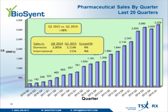Now, in this case, what I'm showing you on this slide shows you Q1 up over Q4 of 14, and in fact was a record quarter for pharmaceutical shipments at 3.229 million. But you see in a call-out box that we have in this graphic that the domestic business reached 3.11 million, which was 4% ahead of Q4 Canadian.